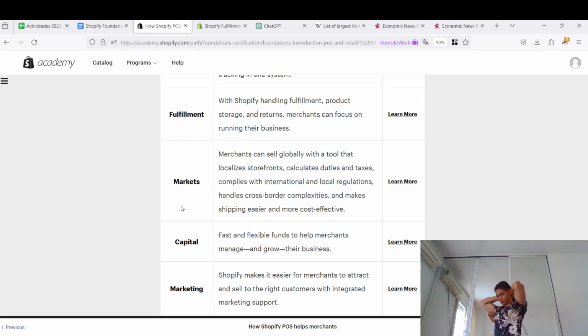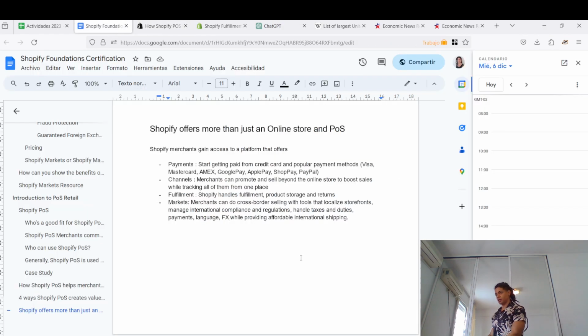The other is capital. Flexible funds to help merchants manage and grow their business. Another feature is capital. Okay.